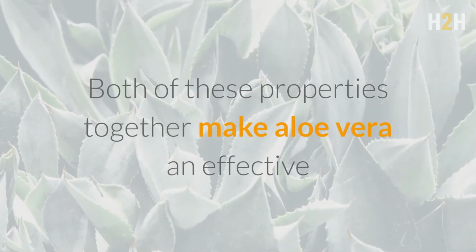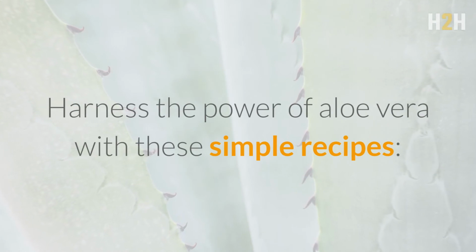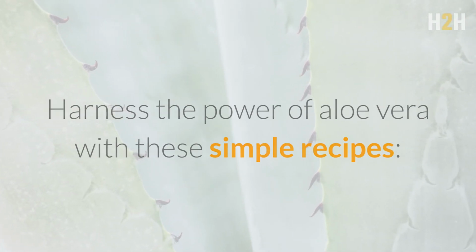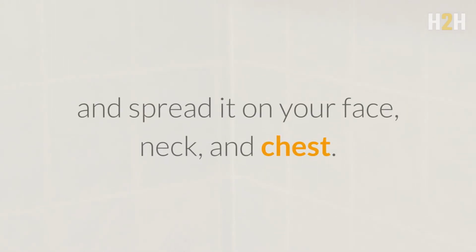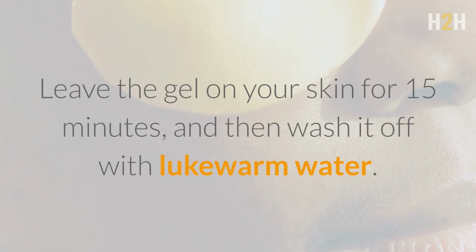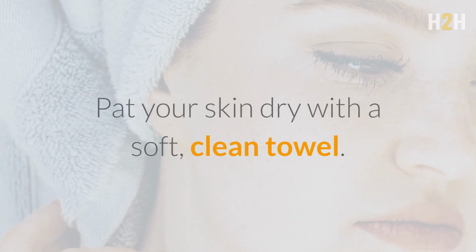Both of these properties together make aloe vera an effective and inexpensive treatment for sagging skin. Harness the power of aloe vera with these simple recipes. Aloe vera gel. Extract the gel from several aloe vera leaves and spread it on your face, neck, and chest. Leave the gel on your skin for 15 minutes, and then wash it off with lukewarm water.